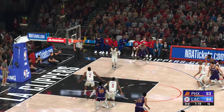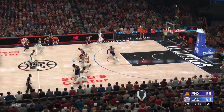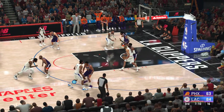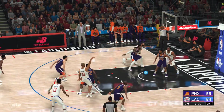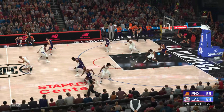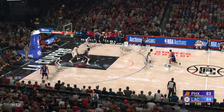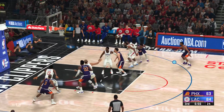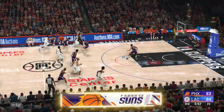And here's Booker from the arc. It's hauled in by Los Angeles. Leonard's got his 8th rebound here tonight. Ayton against Batum. Over Ayton. And the Clippers miss again. I like it. That's a great battle at the rim. He just couldn't finish. Trying to get open is Crowder. And he's been way off the mark this quarter. It's been ugly.